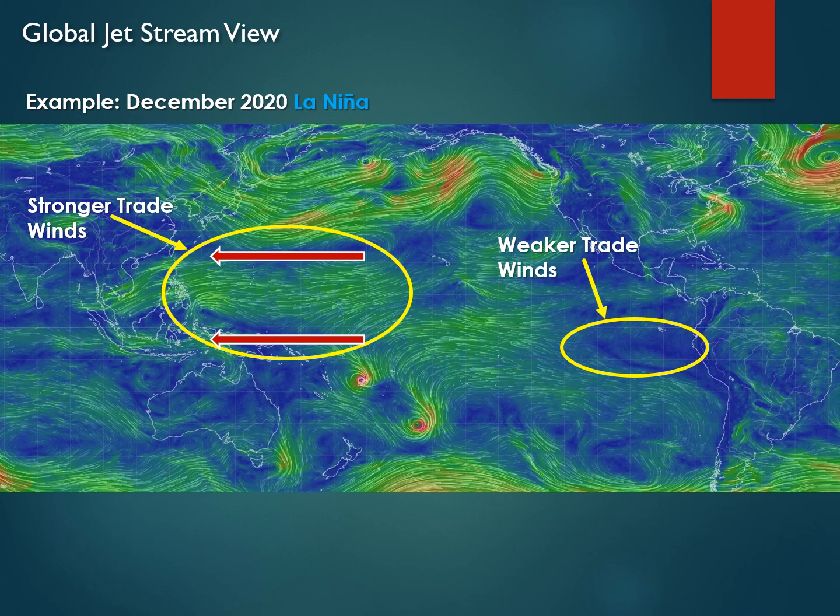Here in this image, you can see an example of what a moderately strong La Nina looks like. This is from December of 2020. Here in the circled yellow with the two red arrows, you can really see how strong the trade winds are. You can see that it's blowing all of that air, and associated with it all of that warm equatorial water, closer to Asia and Australia and even into the Philippines, where you have weaker trade winds off the coast of South and Central America.